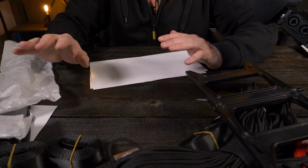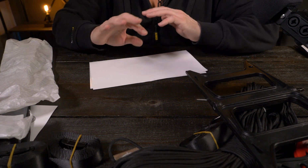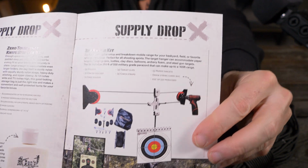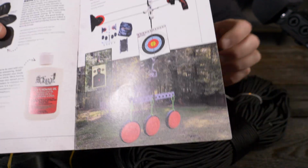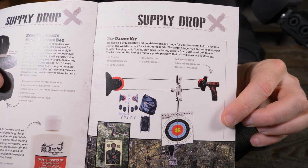So once I get this set up, I might do a whole separate video on this item by itself just to see how cool this really is. So guys, if you have one of these Zip Range kits, let me know what you think. And check out in the cheat sheet here, look at that. It doesn't come with these little targets here, but I'll probably buy those separately. But this is really cool.